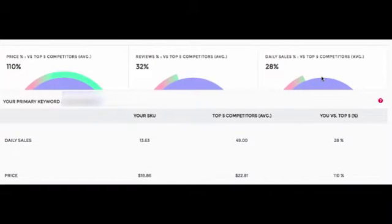Cash Cow Pro also shows some key competitor insight that visually shows you what's important. So for example, our price versus our top 5 competitors. You can enter your number 1 primary keyword, and they will compare your price against the top 5 people that are selling that product overall. Now this shows us at 110%, we are selling much higher than our top 5 competitors that own the top 5 spots. The other visual that this gives us in the dashboard is our number of reviews versus our competitors.